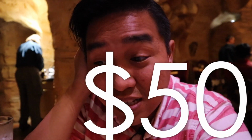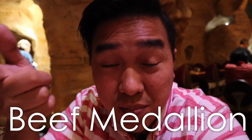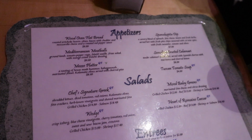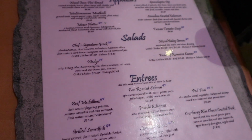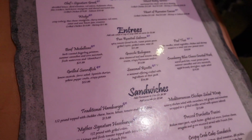It was hearty. It was heavy, fulfilling, and at the same time, it wasn't very expensive. It ended up costing us about $50. That's including the 2 soups that we had. That's also including the medallion that Monica had, as well as the pad thai that I had. And although we didn't get drinks, we only got water, it was still a really good amount of food that we were paying for inside of an amusement park. It didn't feel like we were paying a heavily inflated price.